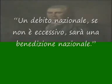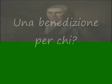Interestingly, one of Hamilton's first jobs after graduating from law school in 1782 was as an aide to Robert Morris, the head of the Bank of North America. In fact, the year before, Hamilton had written Morris a letter saying, "A national debt, if it is not excessive, will be to us a national blessing." A blessing to whom?